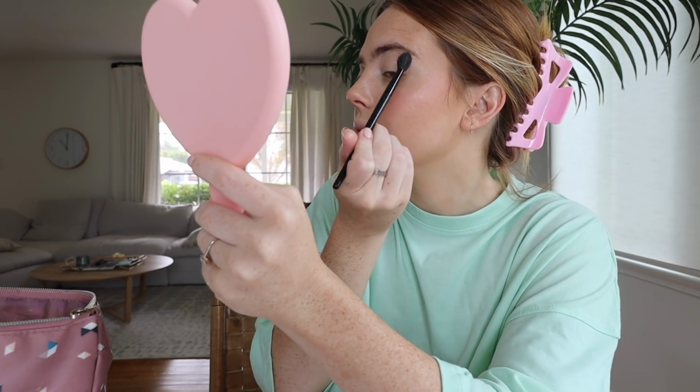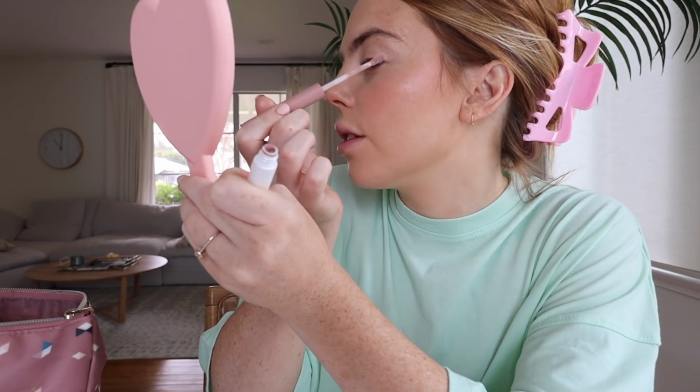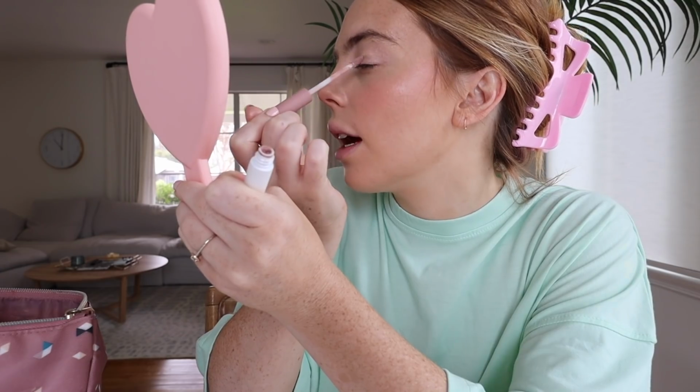This eyeshadow brush, this is actually not really even an eyeshadow brush. It's kind of the wrong brush to be using, but to be honest, I don't wanna go to my bathroom and get the right one. I feel like this one is just fine. It'll do the trick. I'm gonna put a little bit of this Glossier Sky Wash in the shade Pebble onto kind of like just the outer corners / crease to give it a little dimension.